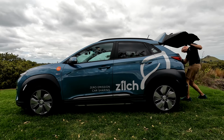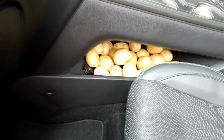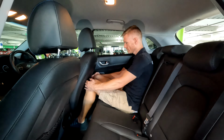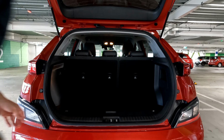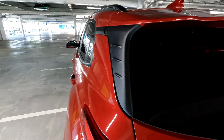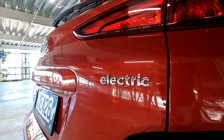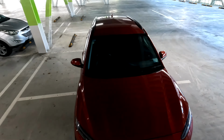Now I should point out that I've already driven a Kona EV, this one in fact, when I made a review of a car sharing service. So I already know it has a great PSC of 43, as well as reasonable rear legroom, and even a fold down armrest for cup holders for rear seat passengers, and 332 litres of storage space in the boot, more than big enough for a misbehaving child. All in all, it's everything you'd want in a sensible family car which doesn't emit any carbon, which is obviously what you'd want if you actually like your kids and want them to have a future.